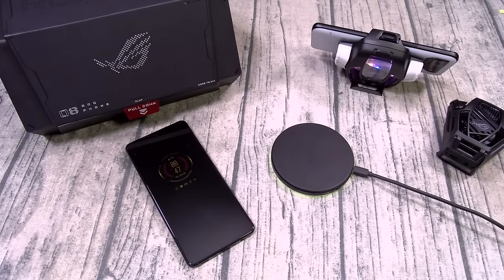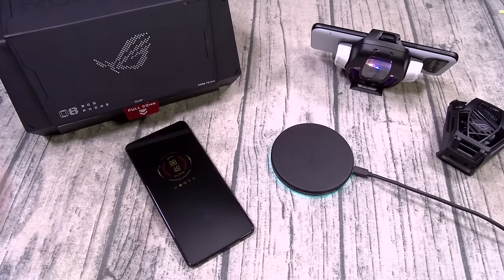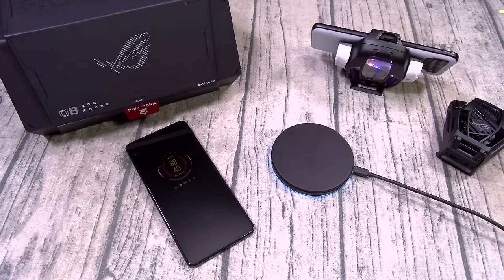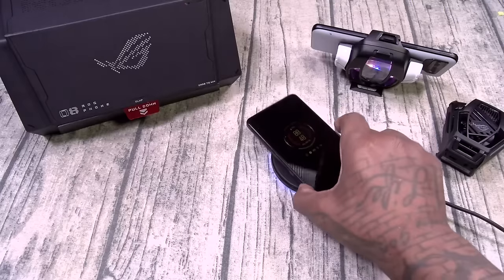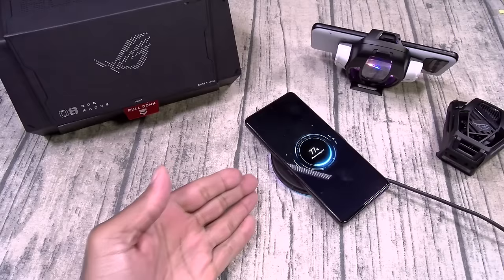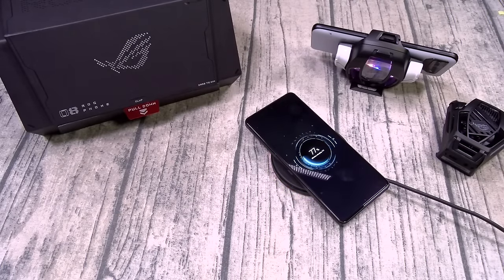So now let's do the RDA test, regular daily activities. Now you just spent $1,000 on a gaming phone, but let's see how it works in the real world. Now this is one of the very first gaming phones that has IP68 dust and water resistance and wireless charge. So when you go to sleep at night, grab your phone, put it on a wireless charger, look at that beautiful animation, and you get your wireless charge.